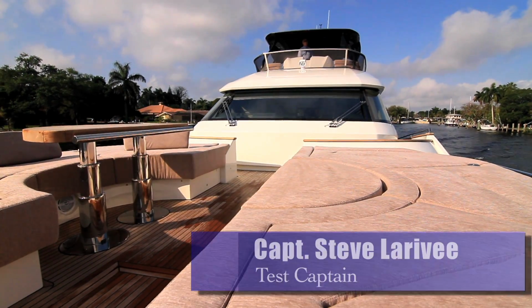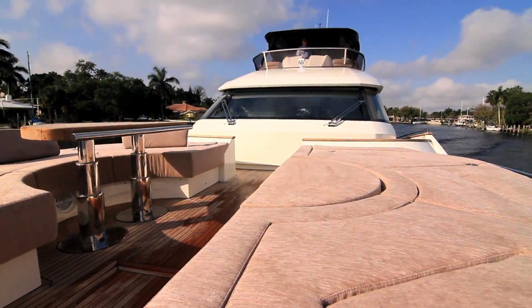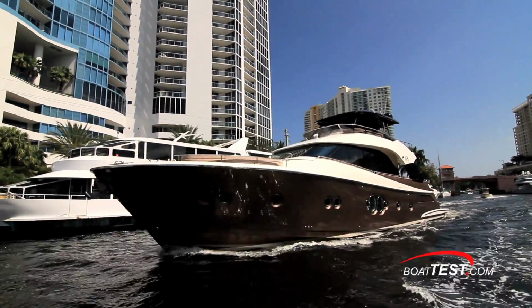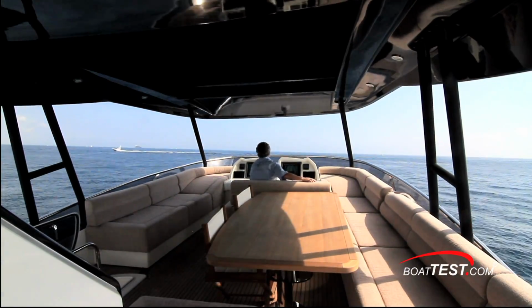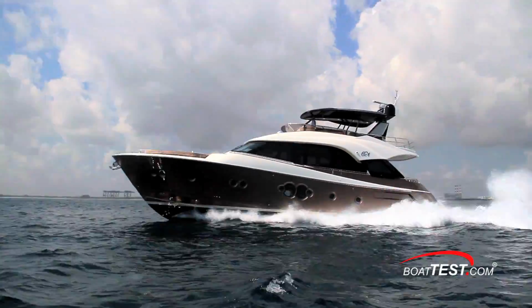Hi, Captain Steve for BoatTEST.com, and today we're on a new launch from Monte Carlo Yachts. It's the MCY70, and I'm going to put it on a full test and performance review. Let's start by taking a look at some of her operational features.